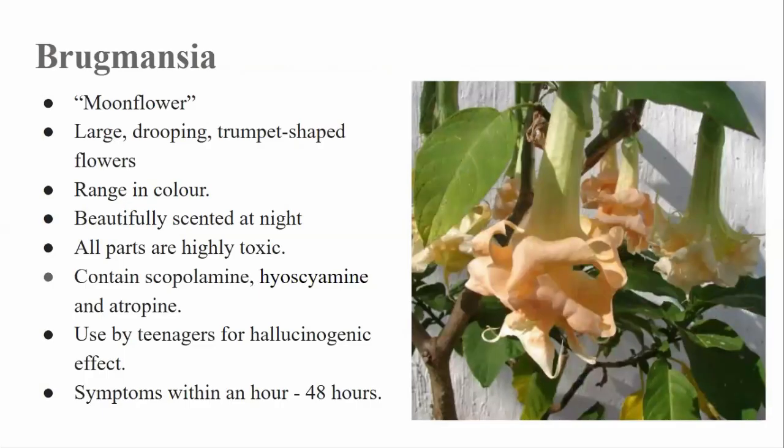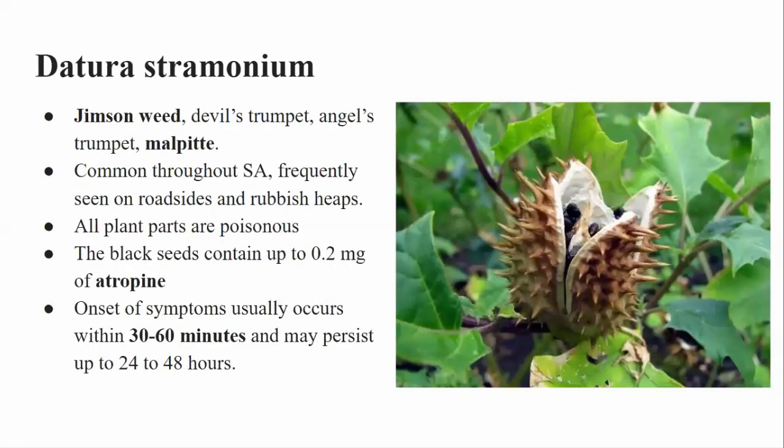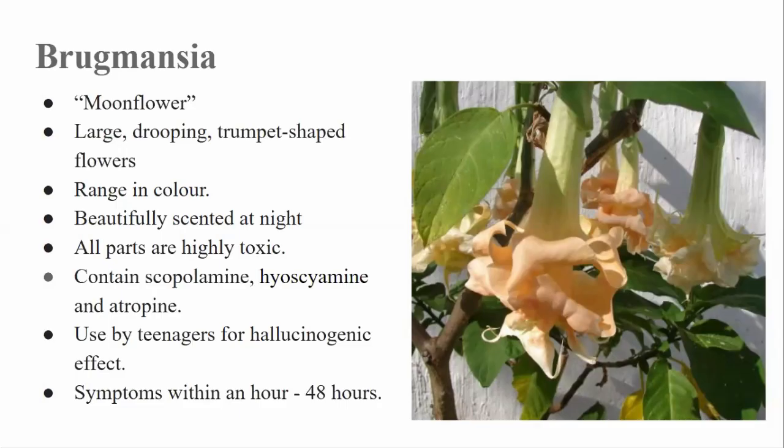And it's important to distinguish this from Brugmansia, which is our moonflower. These ones are often also trumpet shaped. Datura stramonium is also trumpet shaped, but these are large, drooping, and tend to face downwards. They range in color. So here we have peach, often found in pink, but they can also be found in white. They can also be found in yellow. So sometimes they are confused for the Datura stramonium. They bloom at night, emitting this very, very pleasant fragrance.